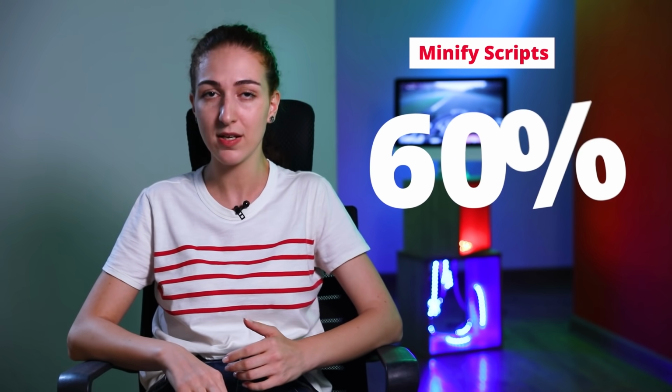Next point, minify scripts. Minifying your scripts packs a pretty big punch. Did you know that minification can actually reduce the file size by around 60%? This significantly accelerates your site. So what exactly is minification?